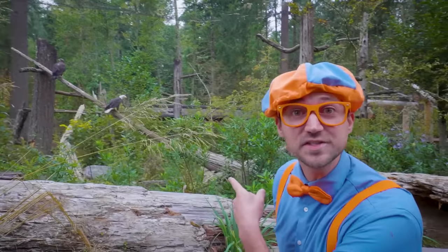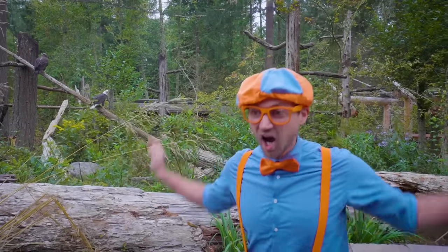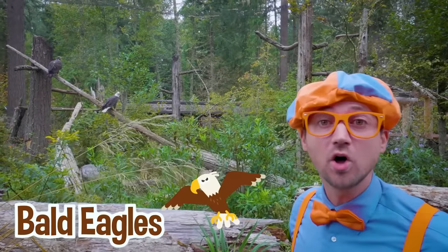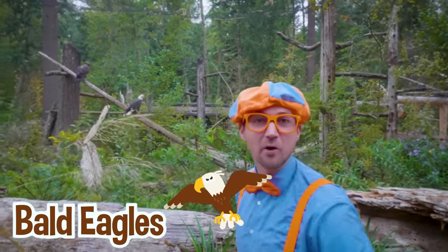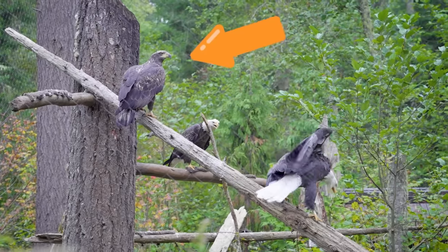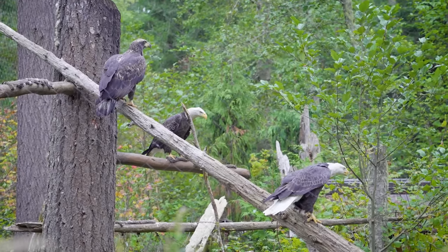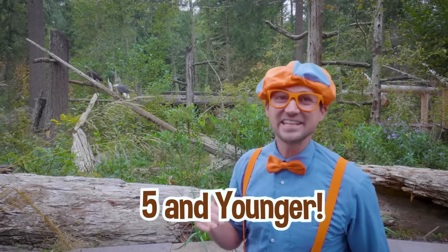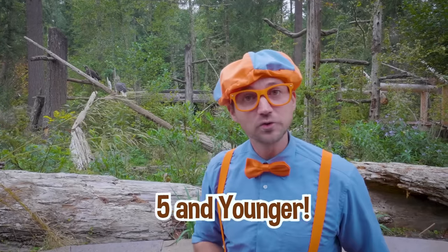Whoa! Do you see those birds? Oh, they're so big! Those are bald eagles. Do you see how that one has a white neck and head? Yeah, because that is an adult. But that one right there with the darker neck and head, that means it's a juvenile, which is 5 years and younger. Hey, how old are you?